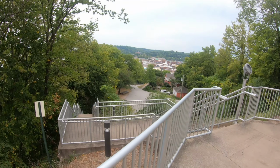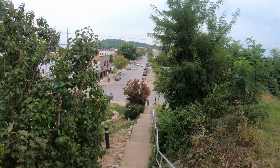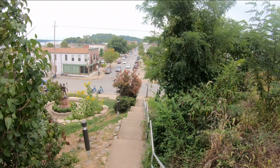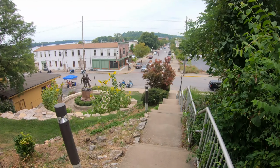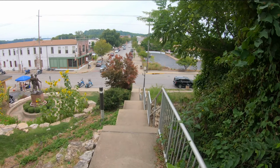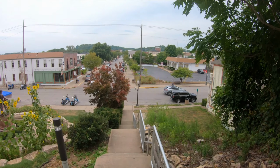All right, let me go back down and see what else is going on in the downtown in Hannibal. So this is looking down the main commercial street of Hannibal. As we come down the last set of stairs, there's like a bikini bar over there. Seems kind of out of place for a historical town, but hey, whatever.